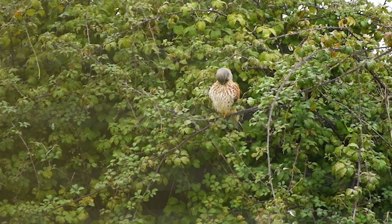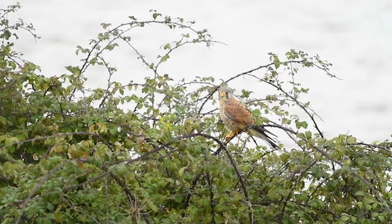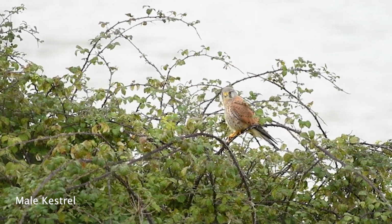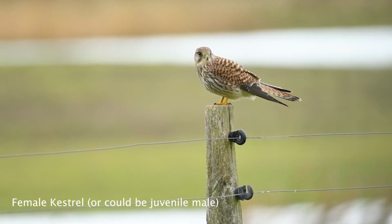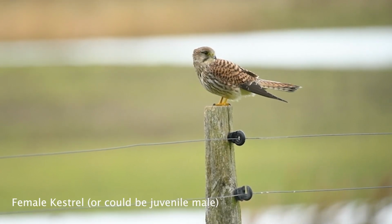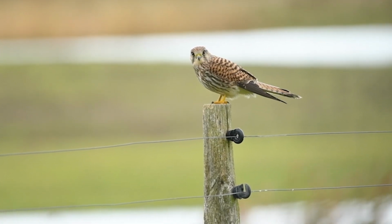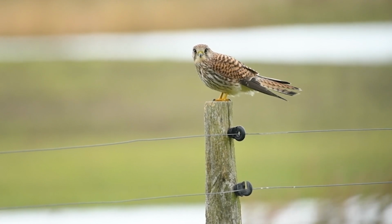So happy I waited. Just had a male and a female kestrel, and they landed just on those fence posts. Literally so close to where I am. So I got some amazing shots of them. So, successful morning. Very happy.